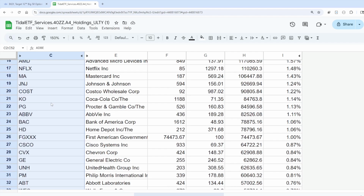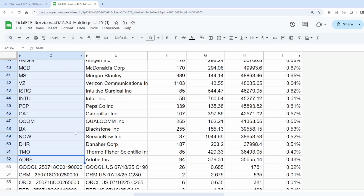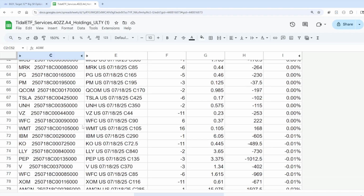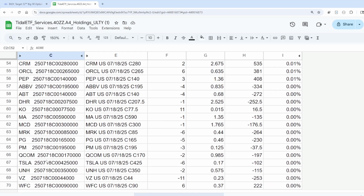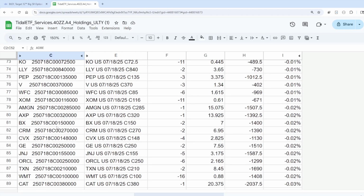Looks like 51 stocks, minus the treasury. So they have 50 different companies that they own, and they're actively selling monthly call options on these positions. So apologies for rambling on there, but that is exactly how many positions they have.